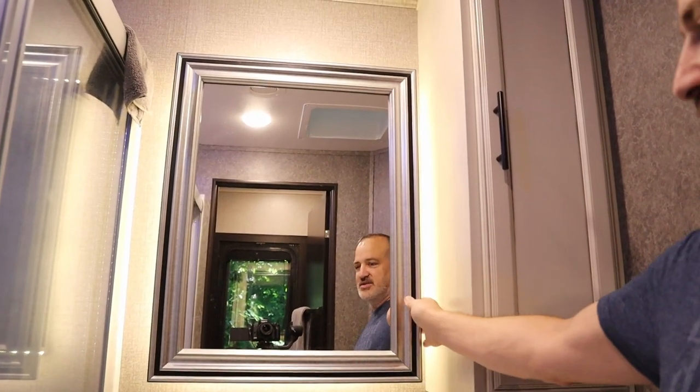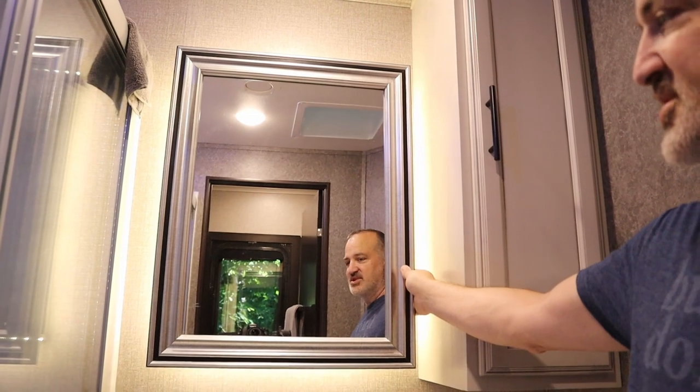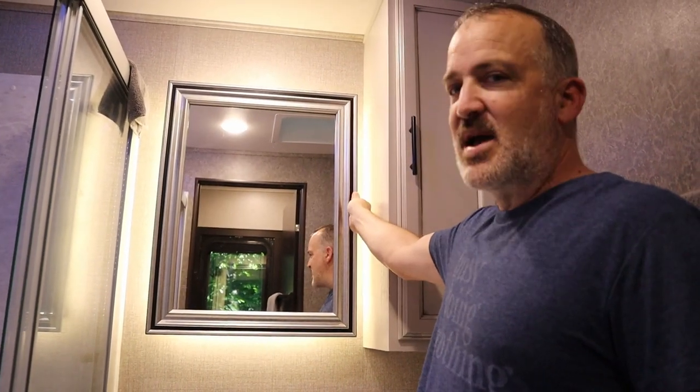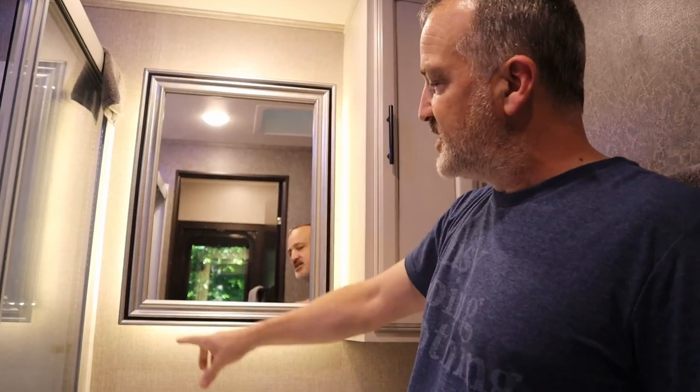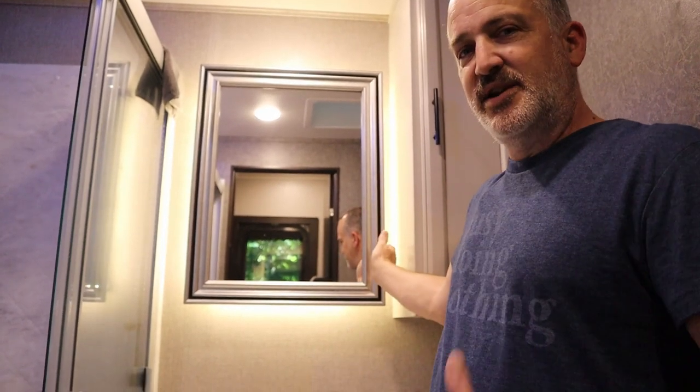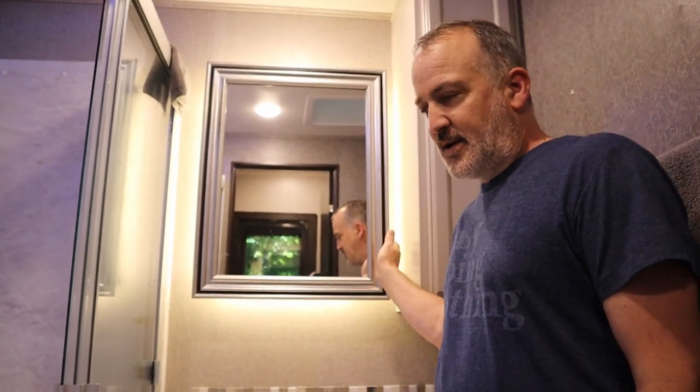And then they also built this, I believe Jayco builds this in-house, this medicine cabinet. It's very heavy and sturdy. It's got a very strong magnet door. And then it has that nice LED indirect lighting, backlighting back there, which is great for night times and not blinding yourself in the mornings.